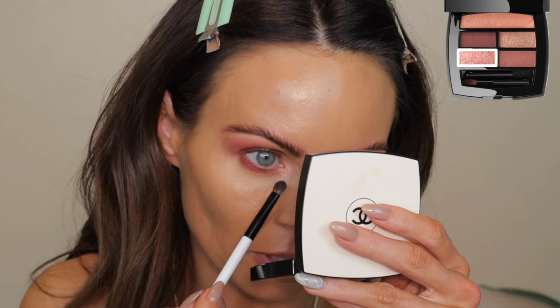That doesn't really have a lot of base to it, so that's not really the best shade for an inner corner highlight, but it'll work.